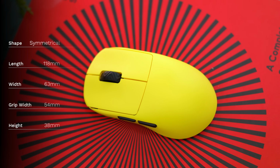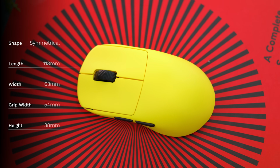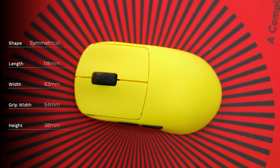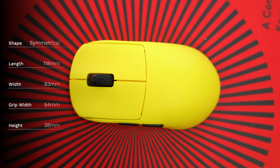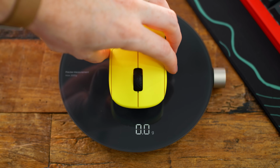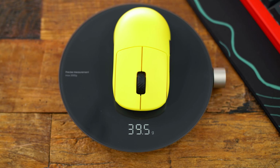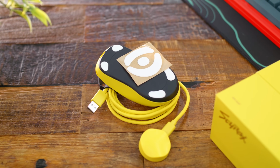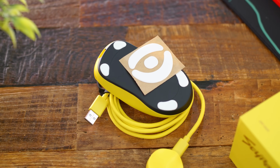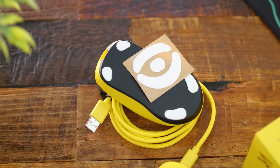I used the X2H for a few months as my main and I loved it. And this is smaller and a lighter version than that, and cheaper as well at only $70. This tips my scale right at 39.5 grams. They have it at 36 grams in the box, but that's because this is another one that comes with no skates out of the box applied. Again, letting you use your own or either of the two sets that come included inside the box. And yes, this is a trend that more and more companies should be doing, letting you choose your own mouse feet.